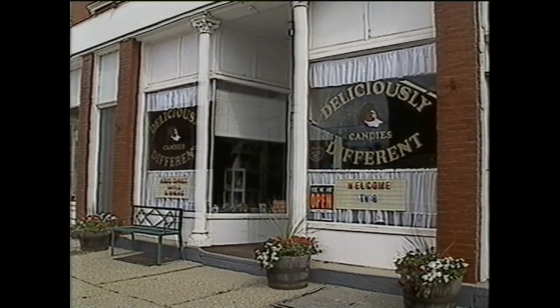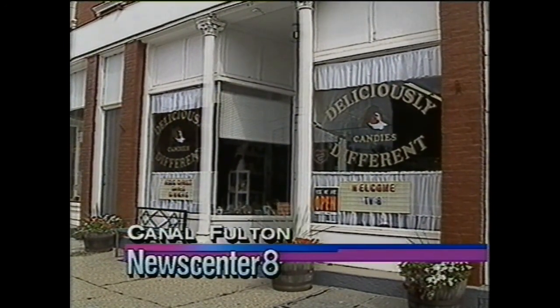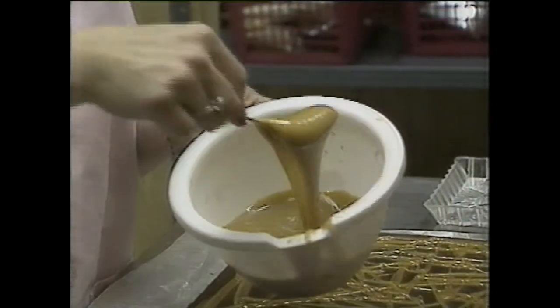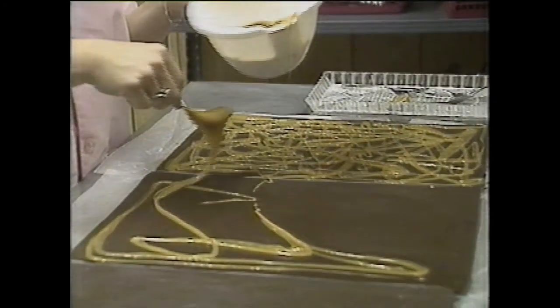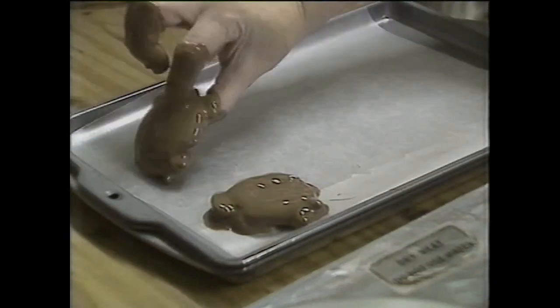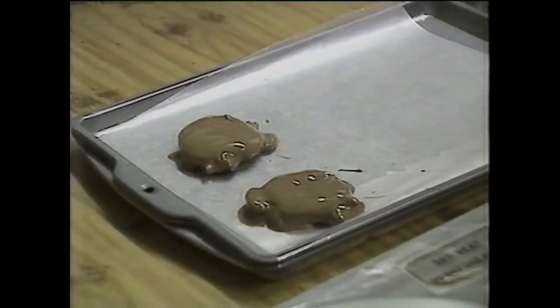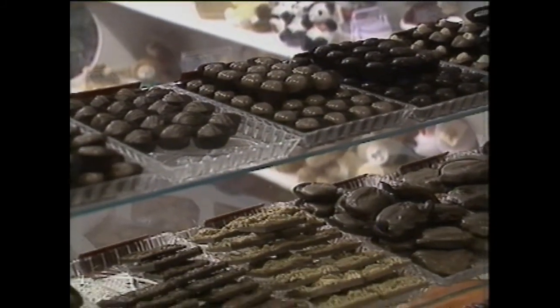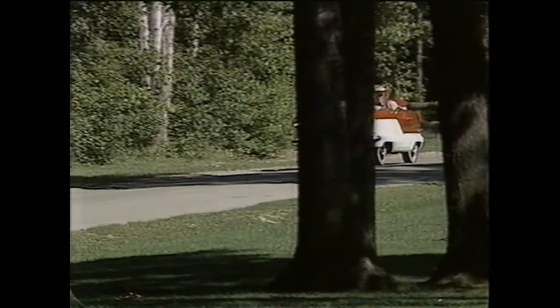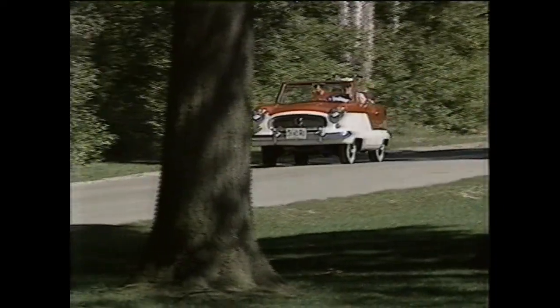deli. And finally, to satisfy the sweet tooth, stop in Canal Fulton at deliciously different candies, dipped by hand the old-fashioned way. Becky Knapp and her family have come up with some unique candies, like Canal Mud, or giant chocolate turtles, where you can soothe your guilt by saying, "I just ate one of them." Candy, autumn leaves, and other good things make this a great weekend getaway, and best of all, it's just a one-tank trip. I'm Neil Zurcher, Newscenter 8.